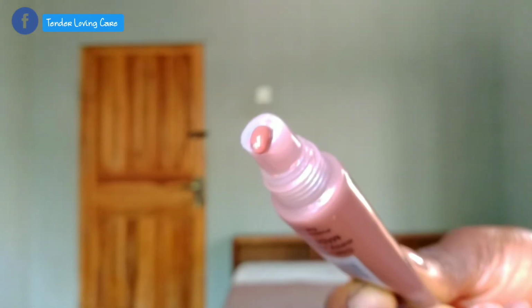If you are in Nigeria, this is one of the popular gloss you can find in the market, and this is my favorite shade of them all. I love this shade so much because it goes well with your nude lipstick or just everyday nude gloss lips.